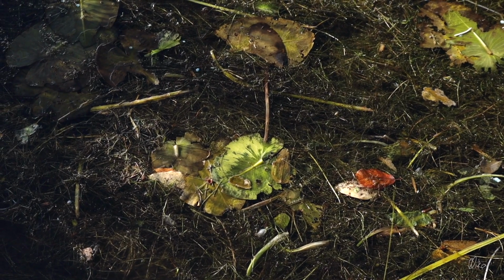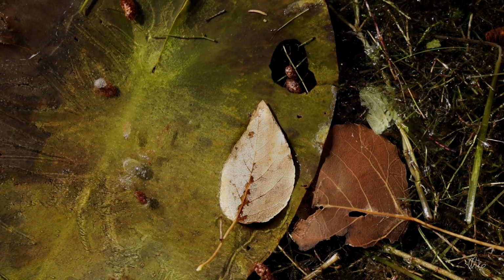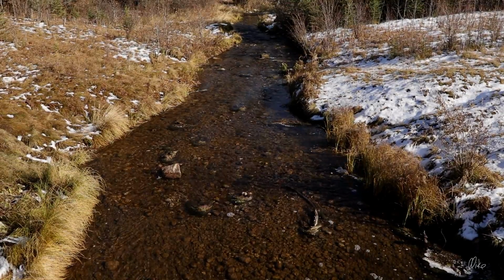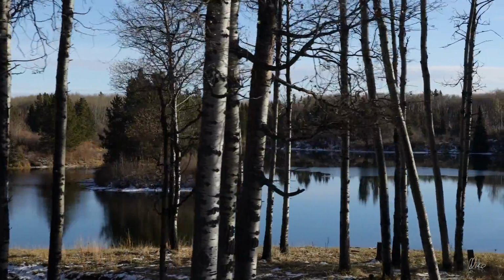Burnstick Lake is kind of a cool place. There's pond lilies growing there in this essentially big bog. And the countryside is really quite lovely. There's a lot of ponds, a lot of wet areas.